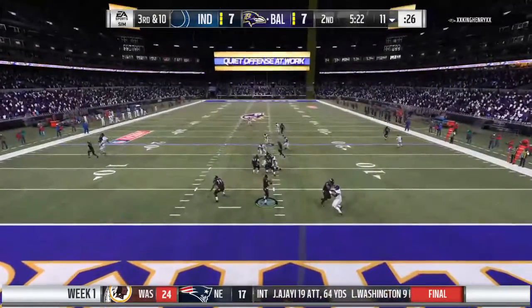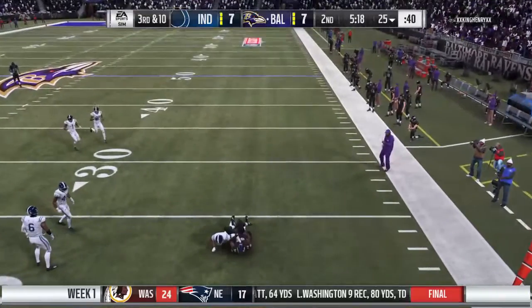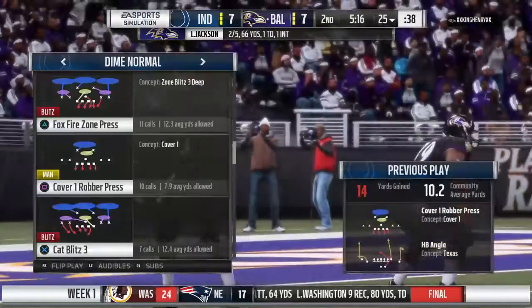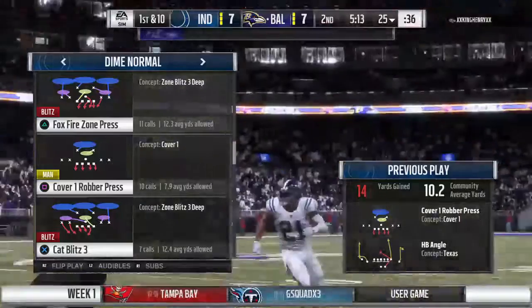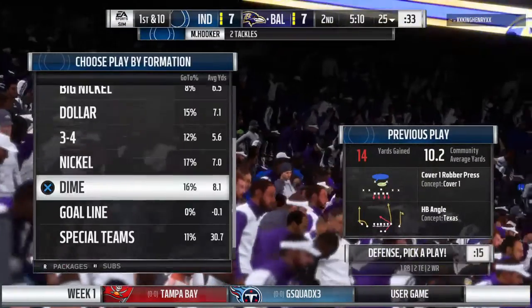From the gun, it's Jackson. Oh, he's got a man wide open, complete. And brought down, but not before reaching the 25. First catch of the new season for him, and he picks up the first.